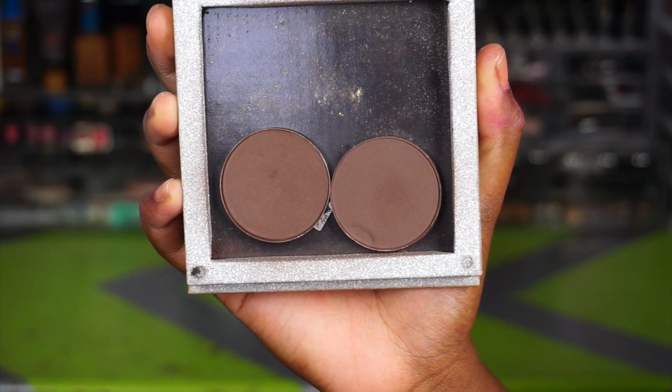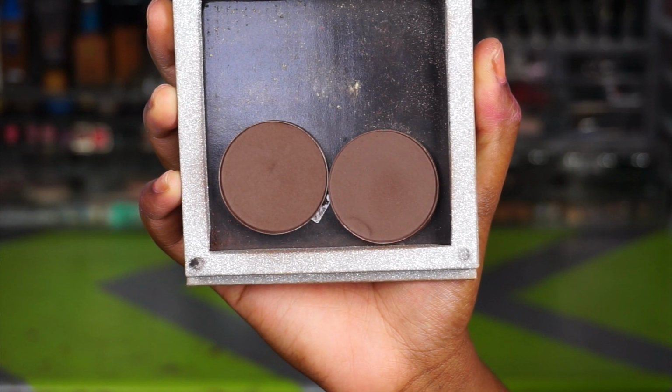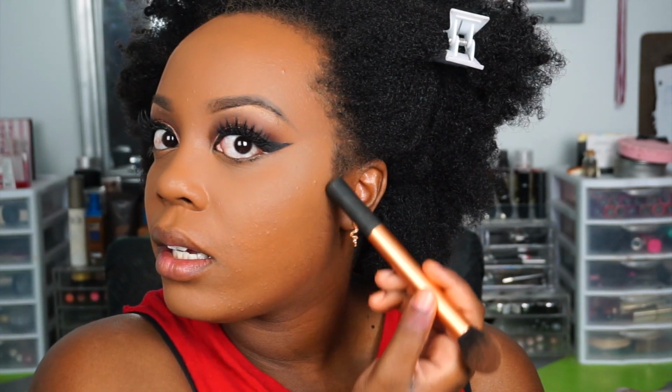To go in and contour, I'm going to use my Kryolan eyeshadows in K3 and Sudan. I really like to use these shadows because they're really, really big and they're practically like contour shades. So I'm going to use those, and I'm using a Real Techniques contouring brush. And I'm just going to take that from the top of my ear pretty much down. I naturally kind of have this contour line here, so I'm just going to follow that.